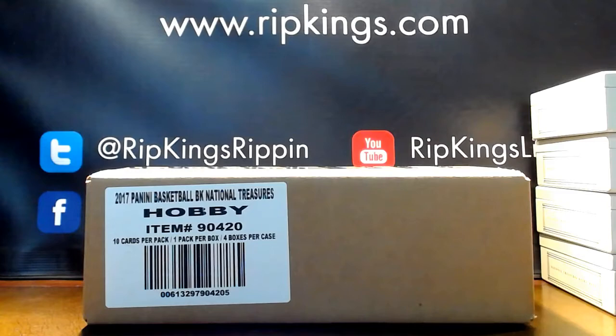All right, let's get started here. Good evening, everybody. Tom here at Rip Kings, 2016-17 Panini Basketball National Treasures. This is Pick Your Team. This is our second break of National Treasures, so it'll be deemed as break number two. Break, buy one, get one, just ran, completed. Everything will be uploaded here shortly as soon as I'm done with this case of NT basketball.